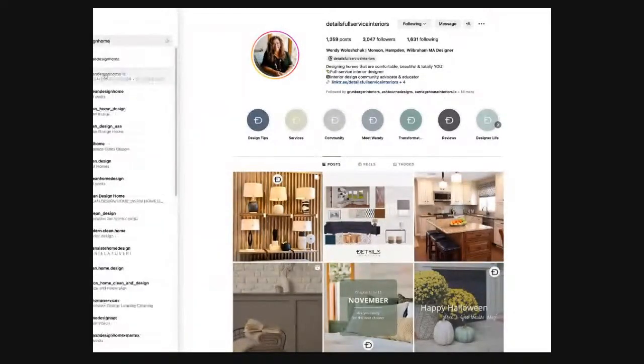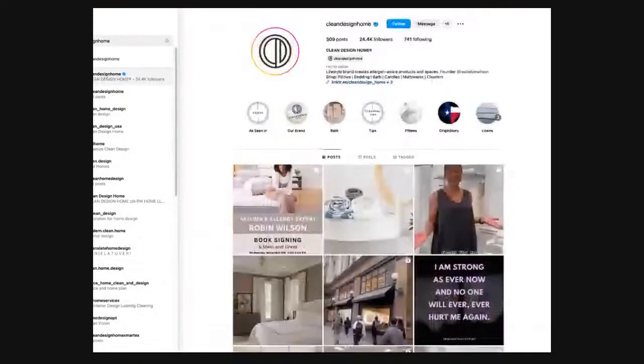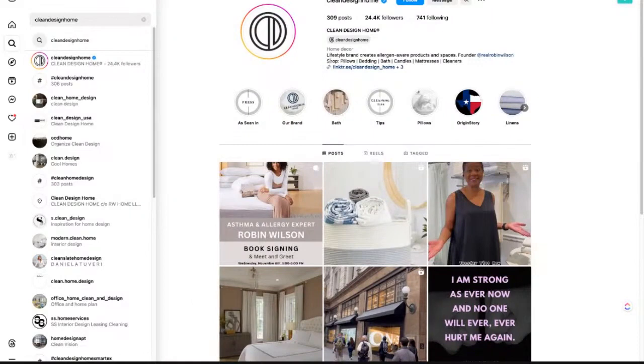This one here is a little bit different. They actually sell some products. But what I liked about them right away is it says lifestyle brand creates allergen-aware products. So you know exactly if you're going to want to follow them. If you have no interest in allergen-aware products and spaces, you're not going to follow them. Right. And then it tells what kind of stuff is in their shop. So it's a little bit different than just design. But I thought they did a good job identifying who their target audience was.